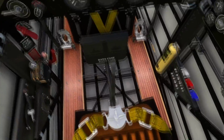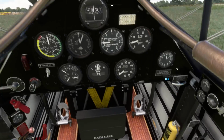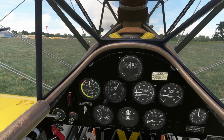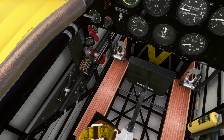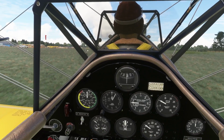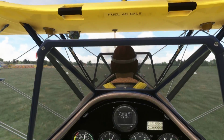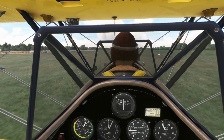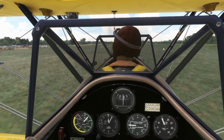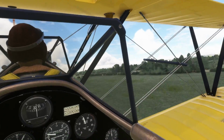Okay, we're lined up there. Now, my tail wheel lock should be on this side. Now, you'll find the tail comes up relatively quickly on this aircraft, so power forward. Okay, tail's up. Hold her on her main wheels, and as we come up in speed, ease back gently, and she's away.